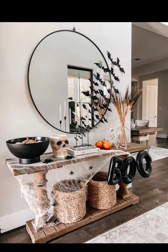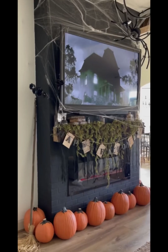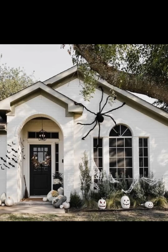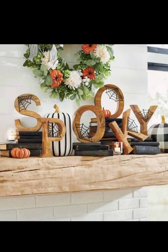Don't neglect your outdoor space. Create a spine chilling porch display with carved pumpkins, fake spiderwebs, and eerie lighting. Adding a fog machine or a spooky sound effect will take your outdoor decor to the next level. Transform your front yard into a haunted graveyard or a sinister scene from a horror movie. Use tombstones, life size skeletons, and creepy creatures to spookify your yard. And don't forget the cobwebs.